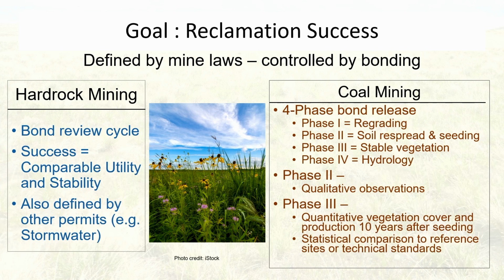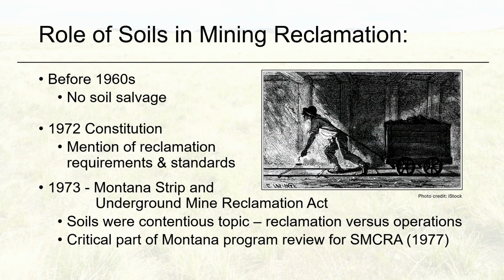And then you have to do some statistical comparisons to make sure it's working. Those statistics are compared against either a reference area, or most mines now have technical standards that were based on baseline data that we're comparing to. So that's our goal. That's where we're going.